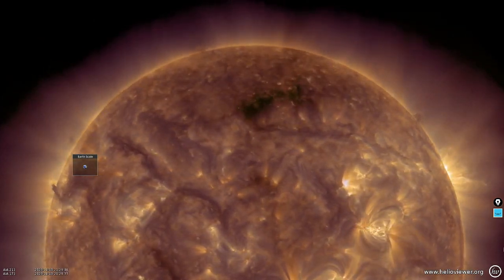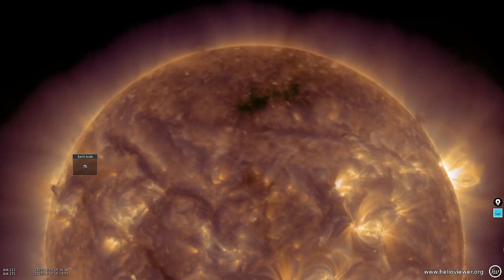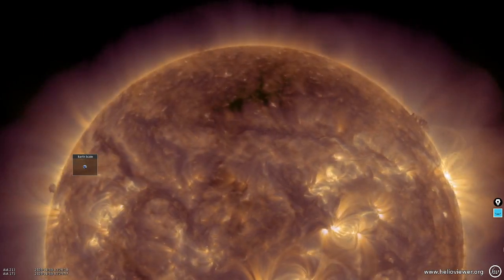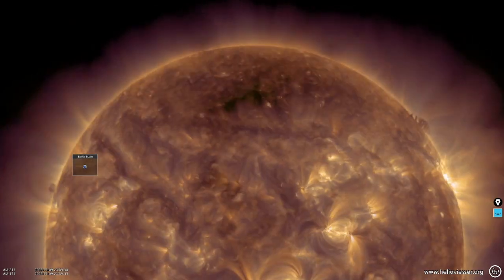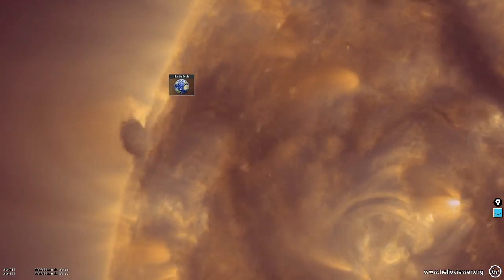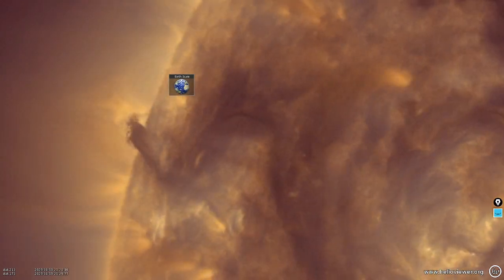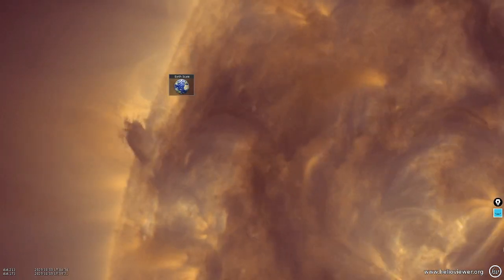So first of all, we're going to take a look at this prominence, a filament hanging off of the edge of the limb over there by the Earth scale. It's a good opportunity to show you the size of solar features. There's an extreme close-up of that, quote, small, end quote, filament. By small, I mean many times the diameter of the Earth.